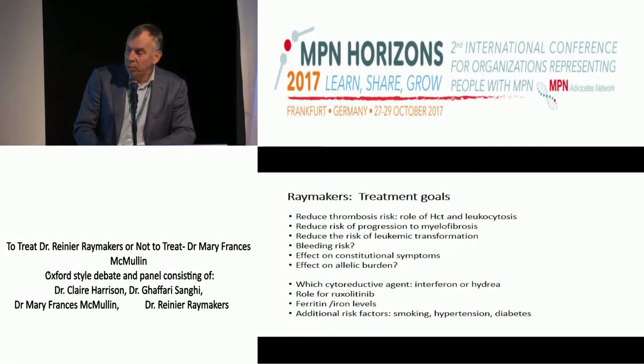And I put up ferritin and iron levels. Sometimes if you do a lot of phlebotomies, patients get very low in their iron, and that may affect things. Iron is also needed for other enzymes than just red blood cell production, and so that might be a factor. And of course we have to give attention to additional risk factors for thrombosis, like smoking, hypertension and diabetes.